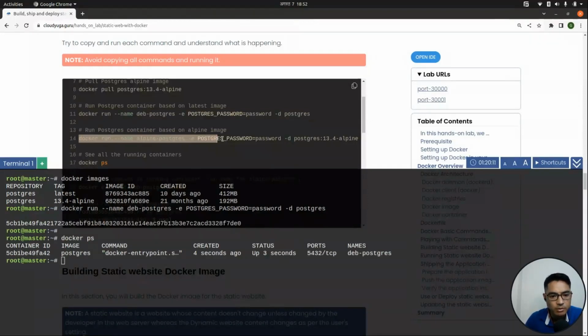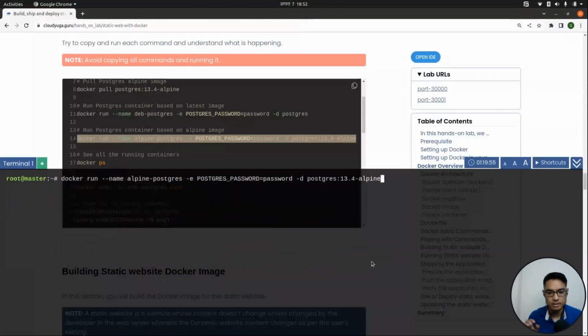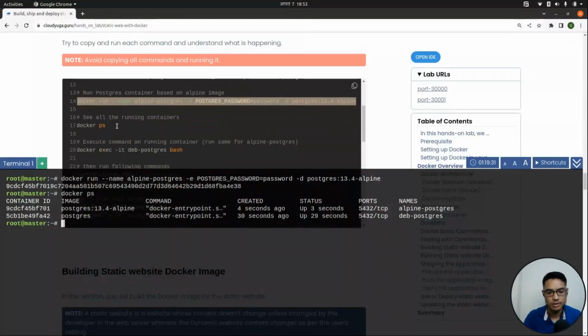Similarly, to run a container from the Alpine image, we need to specify the tag here. You can see postgres:13.4-alpine. I am setting the tag as well. And now I have two Postgres instances running. Amazing, right? Just imagine, on your laptop, you want to install two Postgres servers. Is it possible? No, right? You can only run one Postgres on your laptop, but here I'm running two different instances.